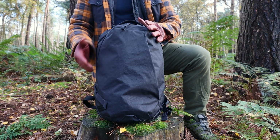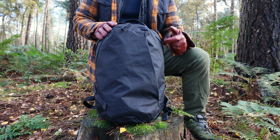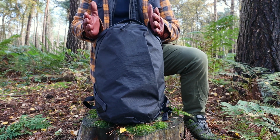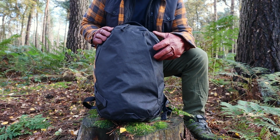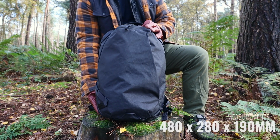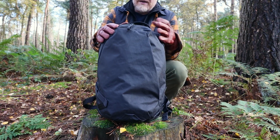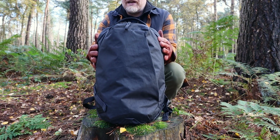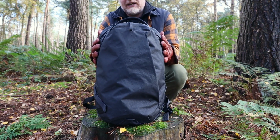There is a dedicated suspended laptop sleeve, which again we will have a look at, that you can fit up to a 16-inch laptop in. So a 20-litre backpack with a 16-inch laptop is quite a game changer. There's definitely been some very good internal management in here, but that 20 litres, as far as the size is concerned, comes in at 480 millimeters by 280 millimeters by 190 millimeters deep. It's certainly not square, but the way in which they've been able to make sure that they can get that 16-inch laptop in there is to make it just a little bit wider.